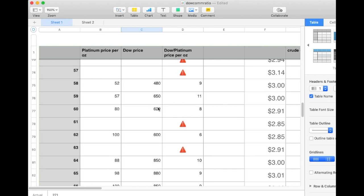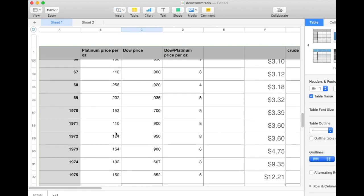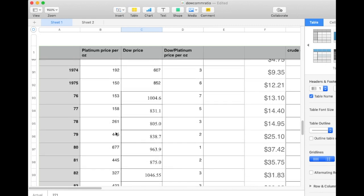Also in the 60s, it probably went up less than 50% with the inflation. The Dow in '64 was 850, platinum 88. The Dow in 1979 was 838. So you actually went negative if you had the Dow over that time, whereas platinum, if we look at the next year, 677, 445. So you got impressive returns, and you could just buy the American Eagle platinum 1 ounce coins. That's a great way to invest.